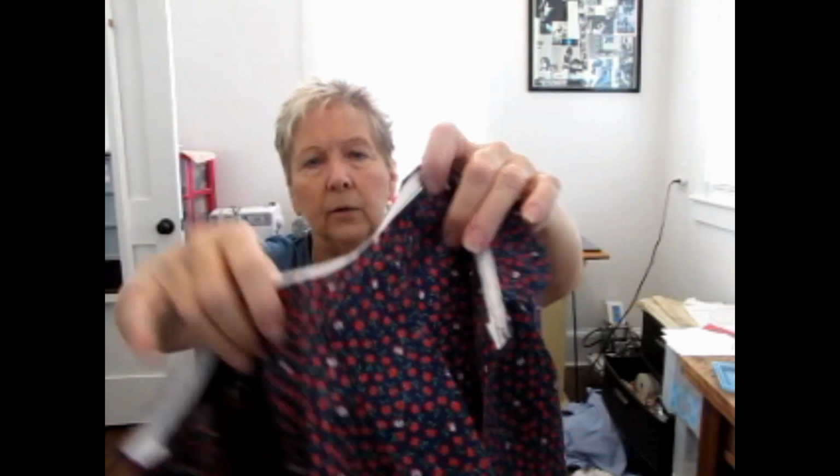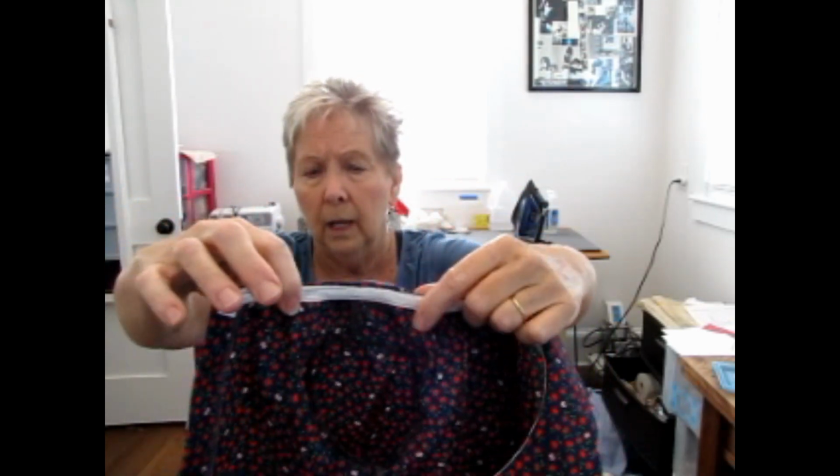This is not from the same seller. This pattern, when I saw it, it was just adorable. There is a pleat right here. Maybe you can see it better on the inside. There is a collar. There is bias binding here, short sleeves. The back, I think the pattern has snaps for the back. I will probably use buttons.